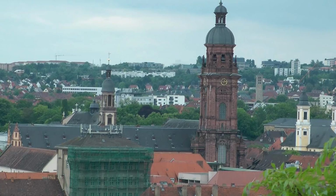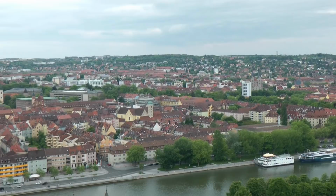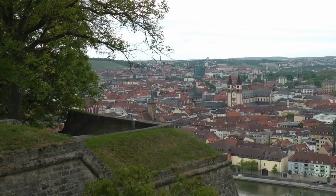Sixth largest city in Bavaria, Würzburg is home to 125,000 people. It is a university city and a centre for light industry. And it also played the part of Paris in the 2011 movie version of The Three Musketeers.